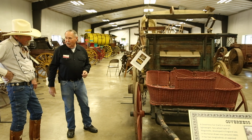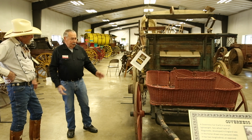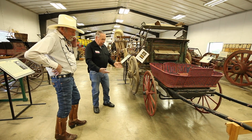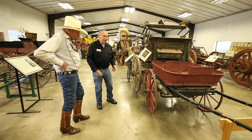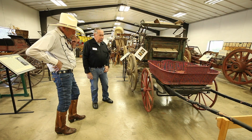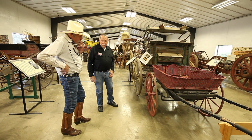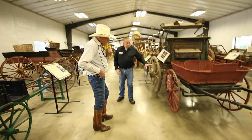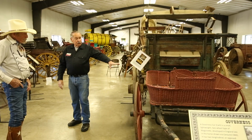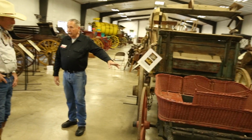I've seen some pretty mean ponies. I've seen some pretty tough women too. But as a governess, she's got the kids that she's watching. This would allow her to take them out on outings or whatever without having to have somebody drive them. Like I say, that was real popular, and this design here actually originates back in England. Is that right?